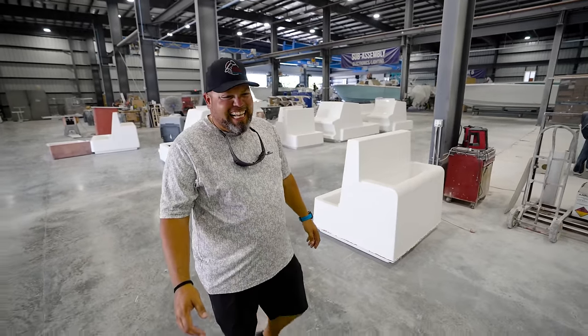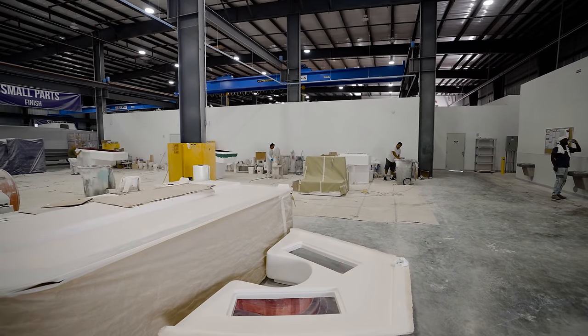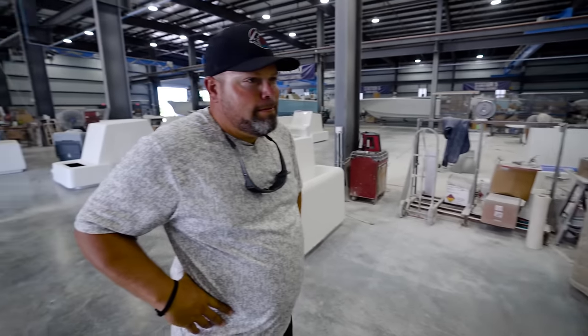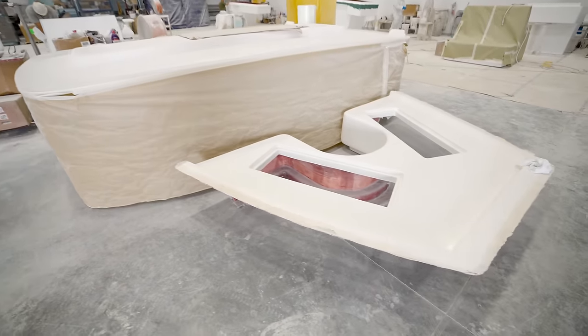Wait, hold on a second. So is there something that we can't show until the Fort Lauderdale Boat Show? I just say come visit us at the Lauderdale Boat Show. Really? Yeah. It's going to be very interesting. Can you give us at least an idea? Is it bigger, smaller, medium? I'm not going to put it out there. You just have to come see me. Wow, guys, we're getting thrashed here.